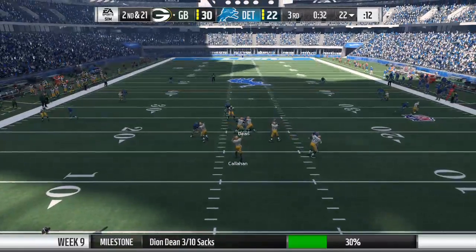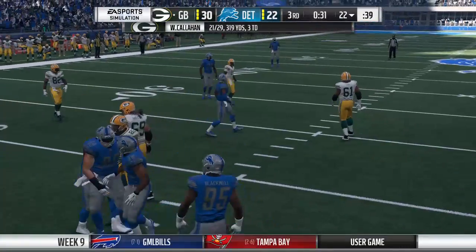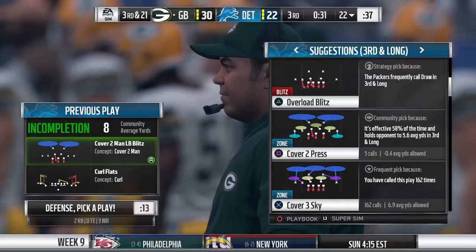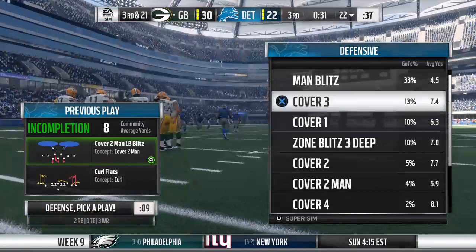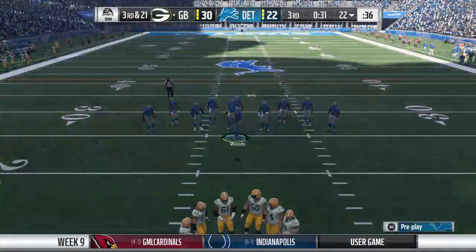Now they'll throw here out of the gun. And the hit jarred it loose. It's incomplete. And Charles, got to like what this defense has been able to do these last couple of plays. Yeah, they get the sack on first down, then they force the incomplete pass. Now they're just a play away from getting the football right back, but it's a big play. They've got to hold up.